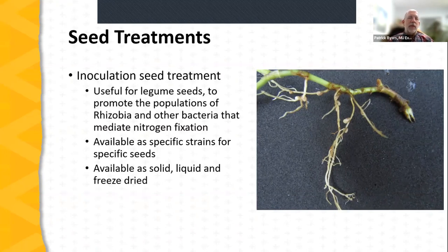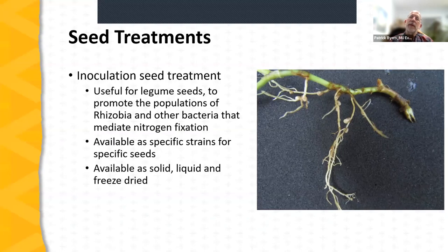Oftentimes the rhizobia bacteria and other bacteria that mediate nitrogen fixation are naturally present in the soil, but in some cases they are not. We can actually see a benefit in the growth of legume vegetable plants by inoculating the seeds with the bacteria. There are a number of different strains of rhizobia available. We have to match the right strain to the right vegetable. For example, a strain that might work with garden peas might not work with green beans or some other legume. So it's important to match the specific strain to the specific vegetable seed.